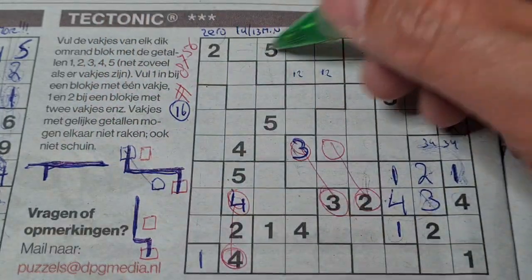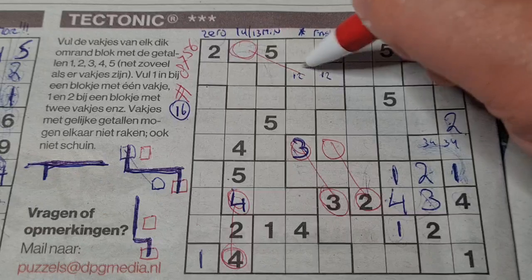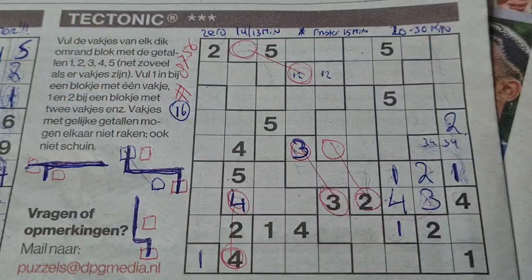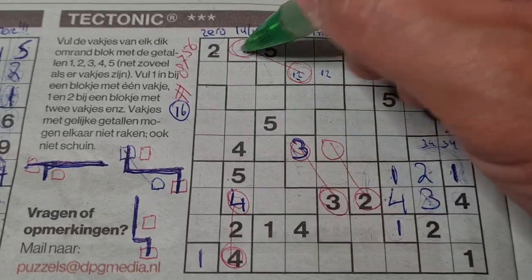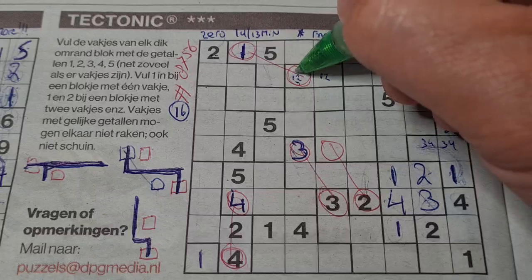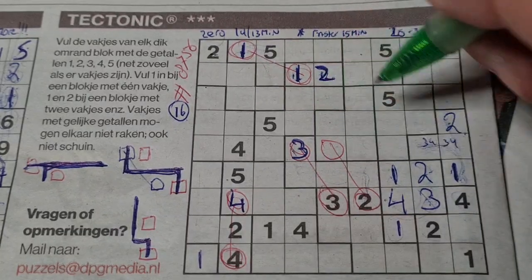When you see this kind of shape, remember that this box has the same number as that box. So this box has the same number as that box. In this case, it's a 1 or a 2. But we have a 2 here, so it can't be 2 anymore. This box should be a 1. It is connected with that box, so that should be a 1. One box left in this dual box for number 2 then.